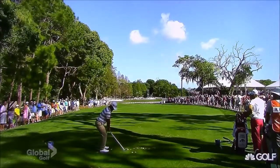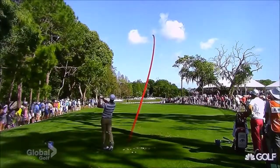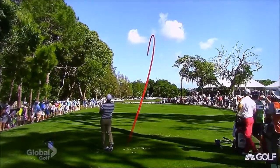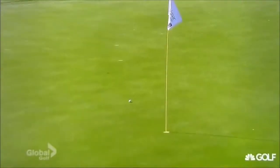How about 20 consecutive pars to yesterday's second round for Ryan Moore. That's quite a par streak. TG, it's going to be over now. One of the better shots we've seen.